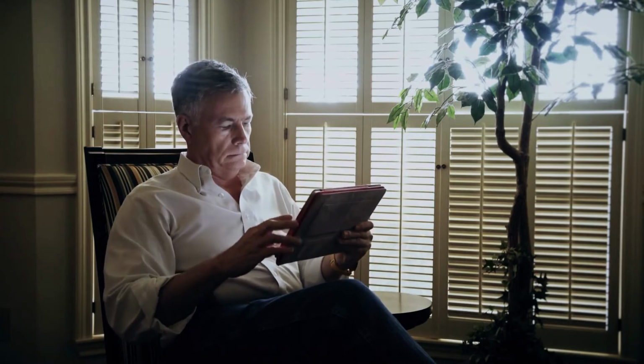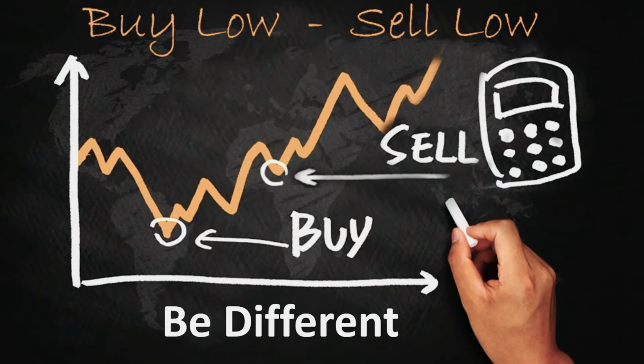I'm looking for people that maybe had a bad FICO score. All right, so if they have a bad FICO score, what's going to happen to them is the banks are going to reject them. Well, if they're rejected, I've got my house, I'm buying it low, I'm going to sell it low. What did I say? I said I'm going to buy it low and I'm going to sell it low. Is that different? Yes, it's way different because everybody in real estate talks about buy it low, sell it high.